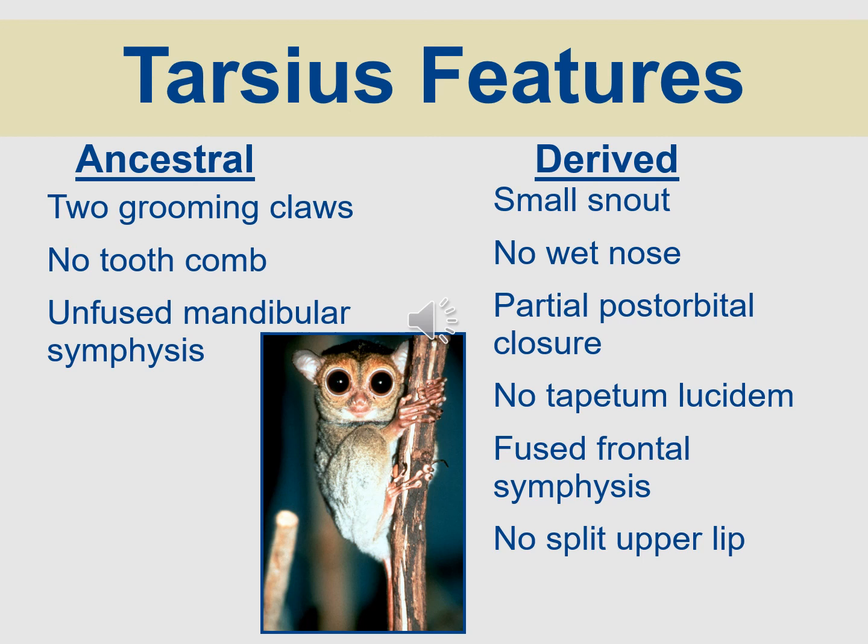They do have some postorbital closure. This is bony filling in the back of the eye orbits. You'll see that all monkeys and apes have this. So they have some of it, whereas strepsirrhines do not at all, and they retained the ancestral condition of mammals. They do not have a tapetum lucidum, and they do not have a split upper lip, right? They are haplorhines. So if you look at the tarsier here in this image, they do not have reflective eyes or tapetum lucidum, but they're nocturnal. This makes it a challenge. How are they going to be able to be active at night? Well, the evolutionary solution there is having huge, gigantic eyes.